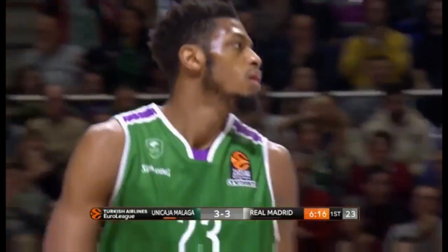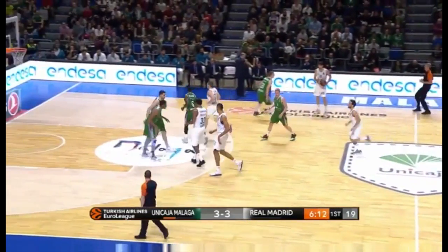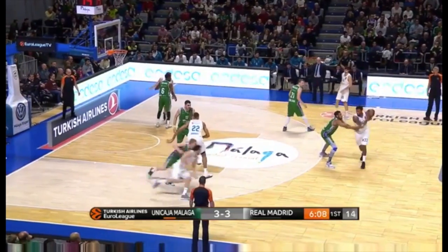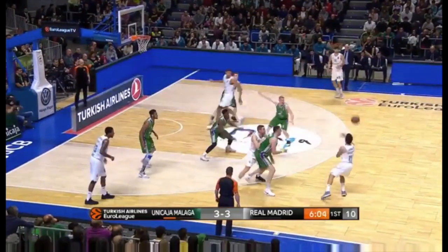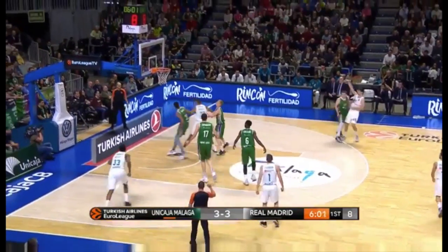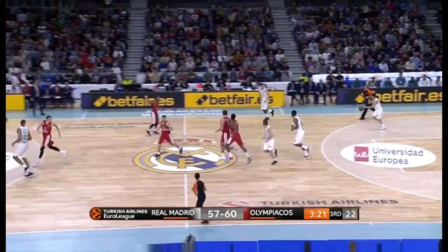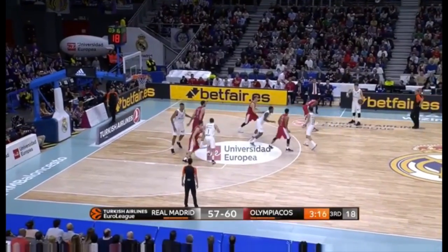Power dribble on the inside. Unicaja has been all 3-pointers so far in this ball game. 1 for Tompkins, 1 each for Wachinski and Brooks. He's going to try it again. That's off the mark. Nice little floater in the lane as Olympiacos continues to maintain this 2 to 3-point lead.